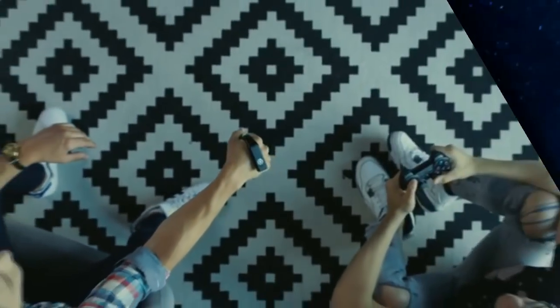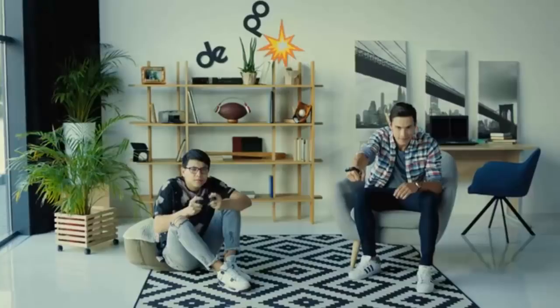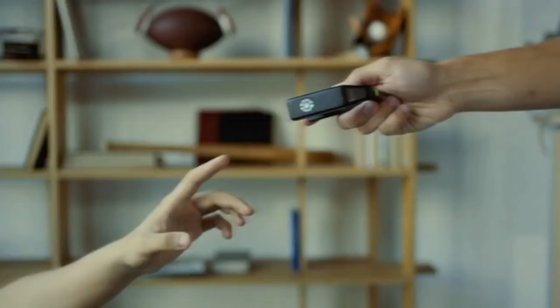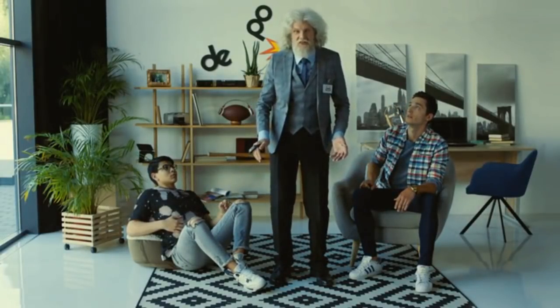Meet Raccoon Clip, a universal controller which is a great substitute for the usual joysticks. It gives you freedom of movement, increased accuracy, highly sensitive objects operation, and it gives you a huge advantage over your rivals.